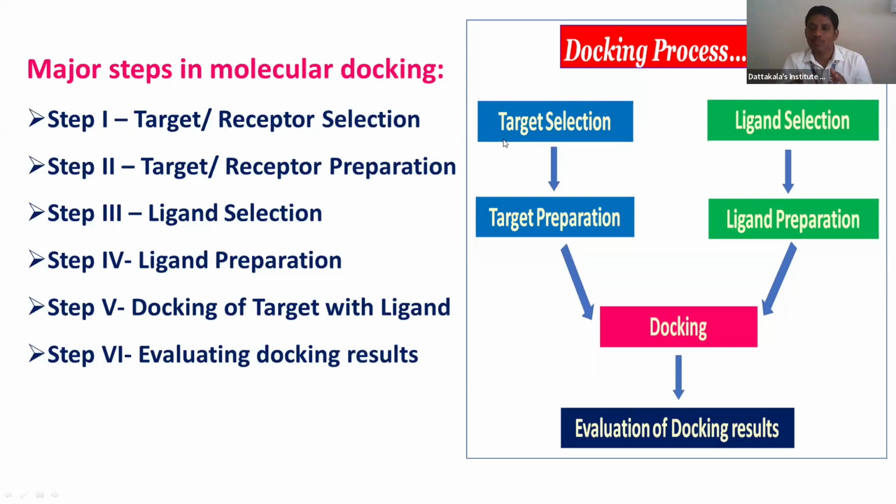For the docking process, initially we have to select these two components and make them ready for docking. We have to follow the Lipinski rule, and after selection of the target, we have to check if there are extra water molecules, which you can remove, and add polar hydrogens if required. You have to prepare it for the docking process. After preparing the ligand and target, the final step is docking. With docking, we can get the docking energy value. With that energy value, we can say whether that particular ligand has good affinity at the binding site or not, in comparison with the standard ligand. Like that, we can do the docking process.